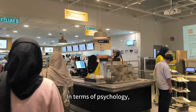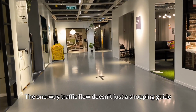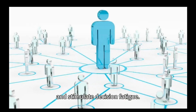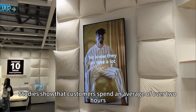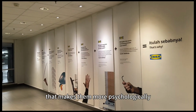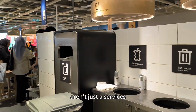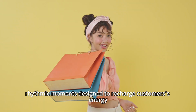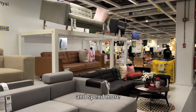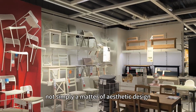In terms of psychology, IKEA's consumer experience design is actually part of its business model. The one-way traffic flow isn't just a shopping guide, its essence is to extend customer stay time and stimulate decision fatigue. Studies show that customers spend an average of over 2 hours in IKEA in a state of mild disorientation that makes them more psychologically inclined to compromise. The restaurants, children's areas, and coffee corners aren't just services. They are precisely calculated rhythmic moments designed to recharge customers' energy, allowing them to continue shopping longer and spend more. IKEA's spatial layout is a psychological engineering exercise, not simply a matter of aesthetic design.